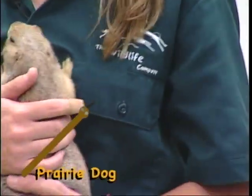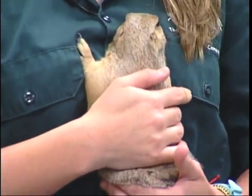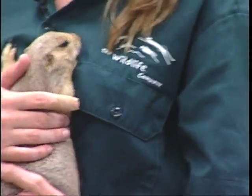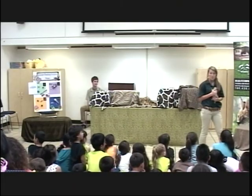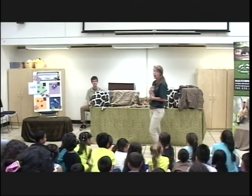They are actually rodents. Can someone raise their hand and tell me what else is a rodent? What do you think right here? You forget? That's okay. Do you know what else a rodent is? No? What about you? A mouse. That's right. Do we have another guess? What do you think? A rat. That's right. Mice, rats, hamsters, guinea pigs, squirrels, beavers. Those are all rodents, just like this prairie dog. And rodents have something in common.